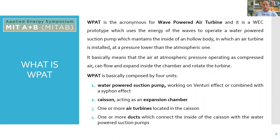First, a water power suction pump working on the Venturi effect or combined with a siphon effect. Caisson, acting as an expansion chamber. One or more air turbines located in the caisson. One or more ducts which connect the inside of the caisson with the water power suction pump.